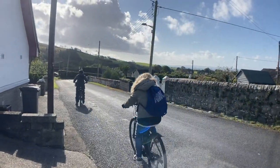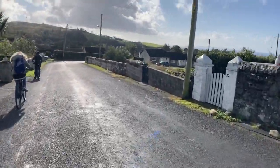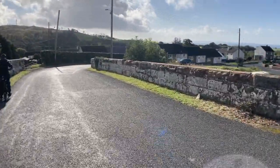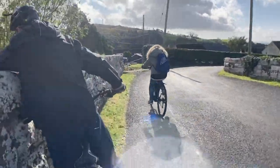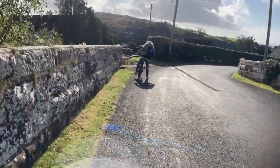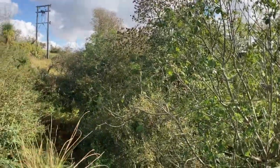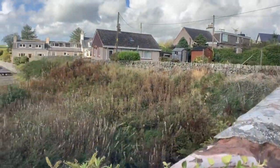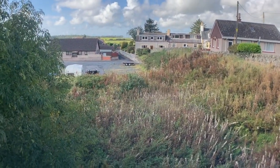See that bridge there? That's it. If you look down there, you'll be able to see it. Well, it's way down there. But that's the old line. Here's the old site of the old station.